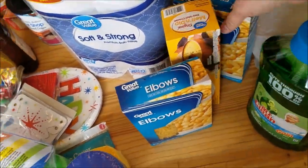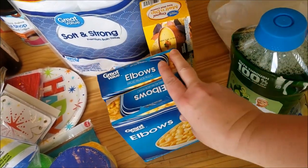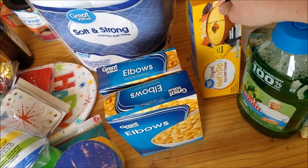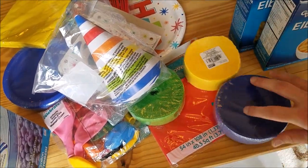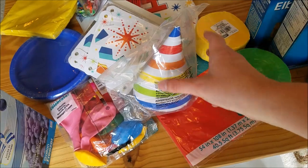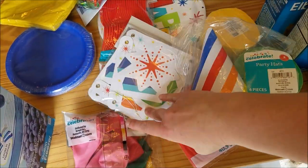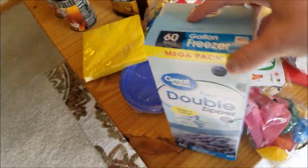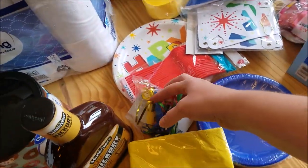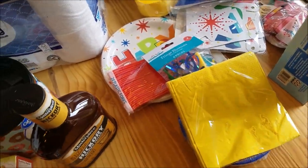I am making macaroni and cheese to go with the barbecue. So I picked up some elbow noodles and some Great Value Velveeta. We picked up some streamers, a tablecloth, party hats, balloons, a banner, plates. I needed freezer bags, so I picked those up. Just some more party supplies, blowers and napkins.